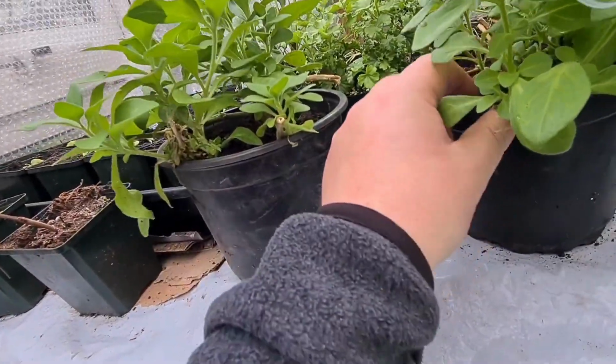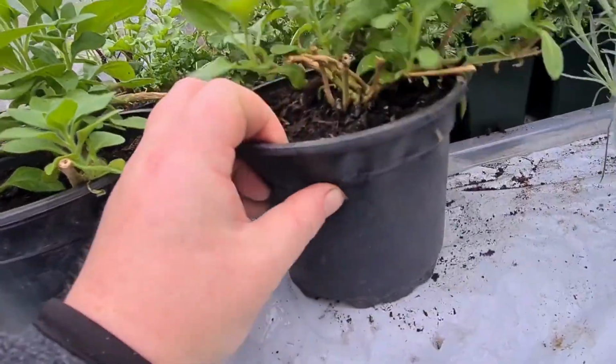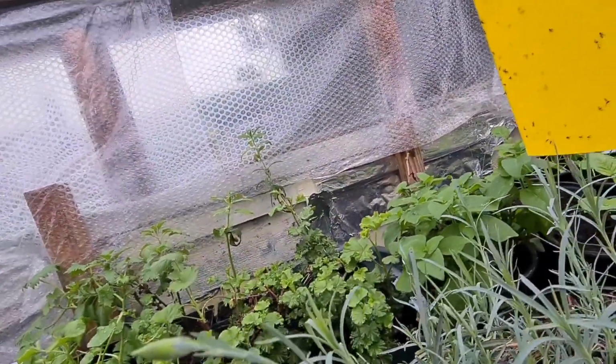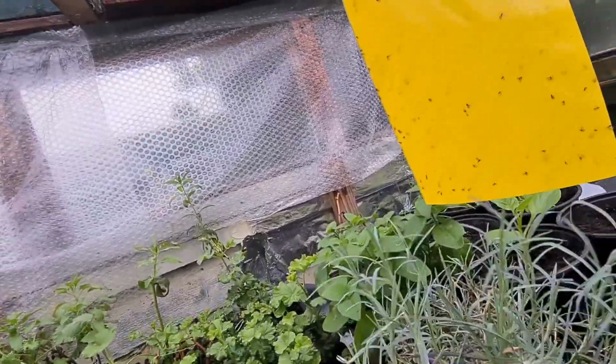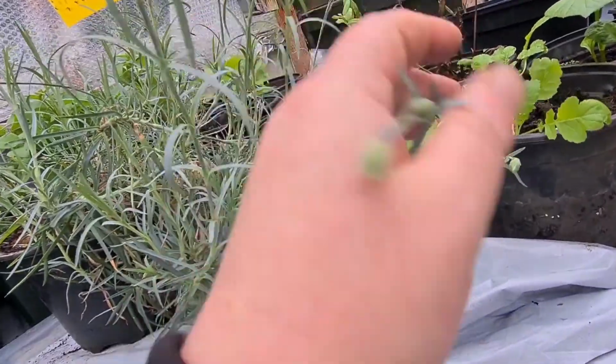Because I've sprayed them twice. It looks like it's done a really good job actually. I'm really pleased with that. We have a carnation that I grew from seed. Look at this now, this is looking absolutely beautiful. Look at the flower buds on there.